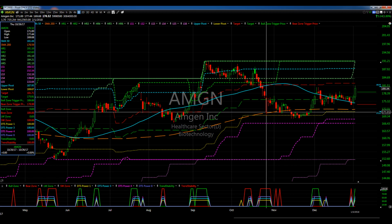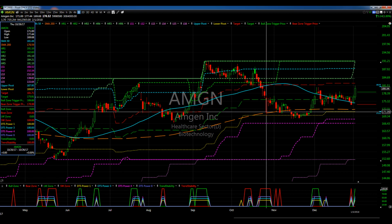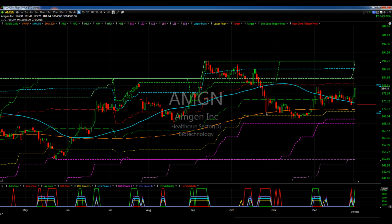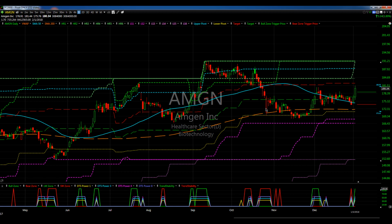The low on this stock was 169.68. I'm getting that right out of this box over here. And the value of that yellow line was 169.67. Within 1 cent, it held that line and bounced that day for a huge bounce. It's not a support level, but it's where I look for stocks to try to hold.